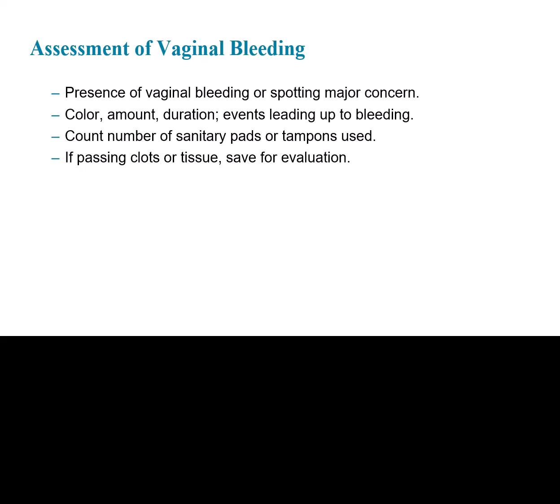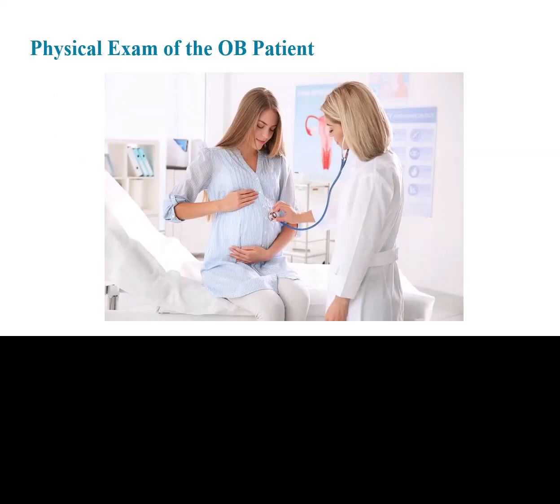Okay. So the other thing is during your transport, if mom passes any types of clots, or especially if it is tissue that she is passing, get a plastic bag, put those into a biohazard bag, and transport those to the hospital. Especially, Joe, if it's tissue, because the OB doc is going to want to evaluate that to see exactly, is this uterine tissue or is this placental tissue that's being expelled from the mom.